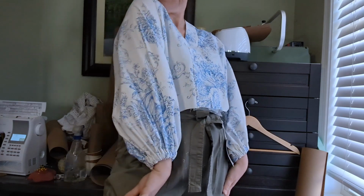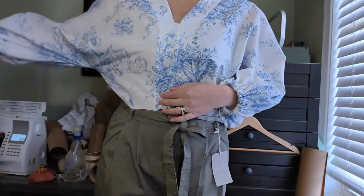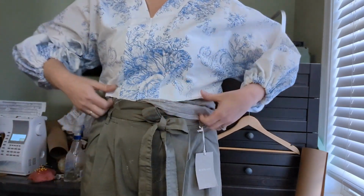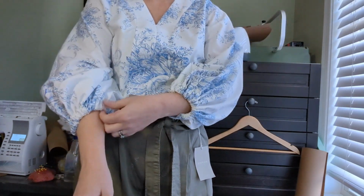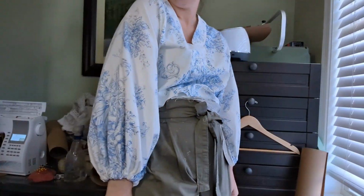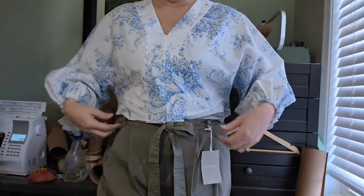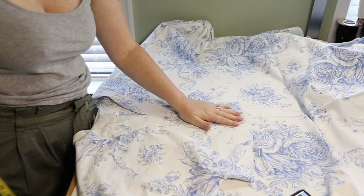At this point I was able to try on the bodice and I was really happy with the way this was fitting. I'm not super happy with the way that the sleeves are constructed because they are one piece with the body and it pulls, but it's part of the charm, I guess. But overall, I thought the fit was really good and I was really digging the poofy sleeves.